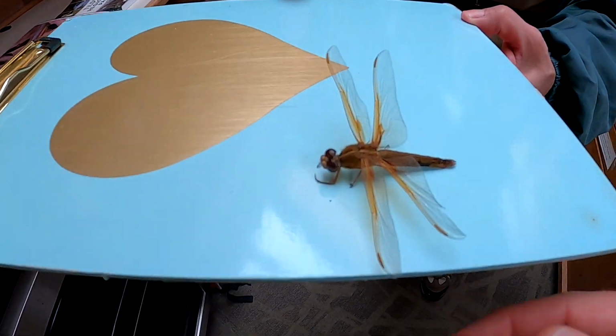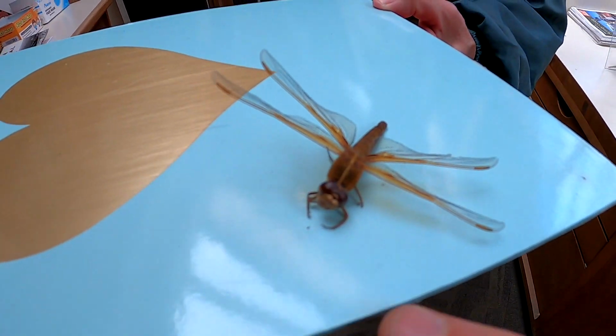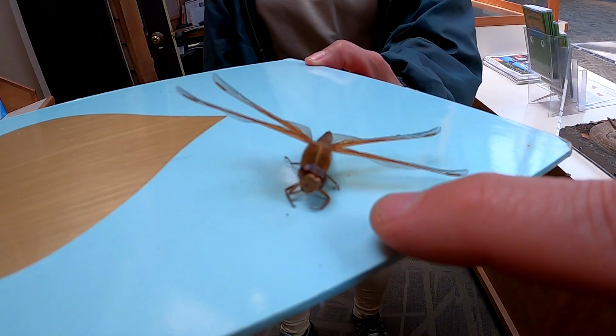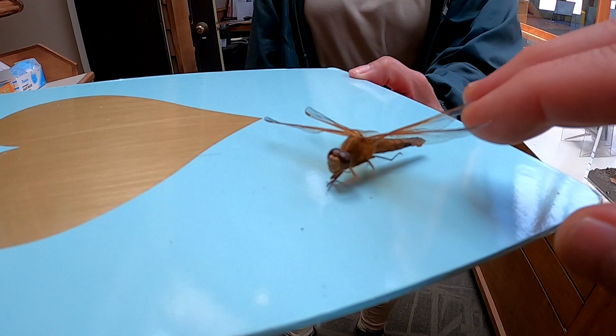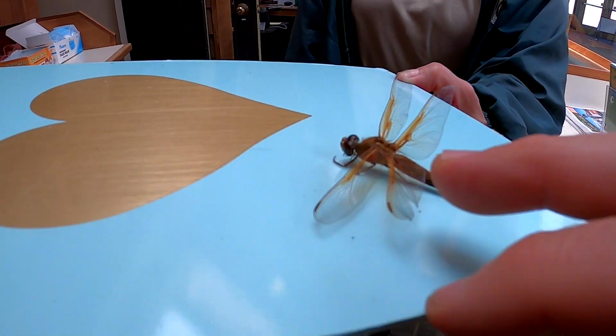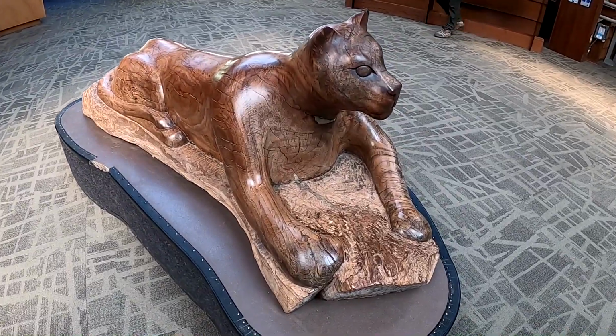It's a dragonfly, the wings. You can move it around if you want. It's not super fragile. That's pretty cool. They think it was over there drying in the sun. Baking. Looks like a red one, huh? Yeah. Neat. So you got a lot going on here for sure.